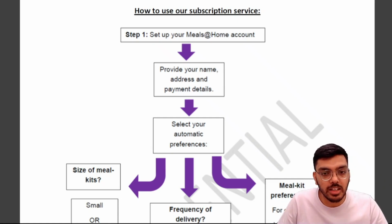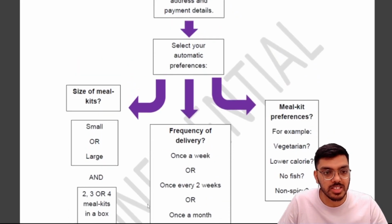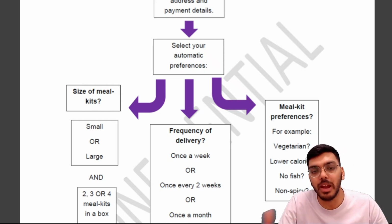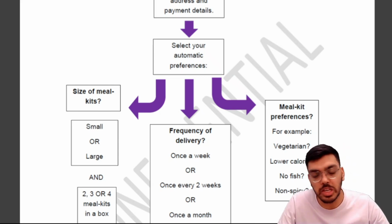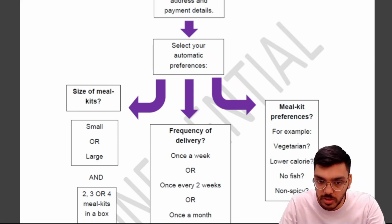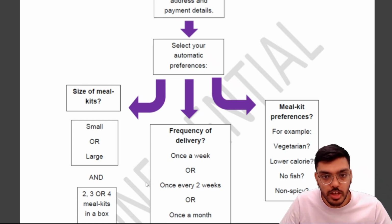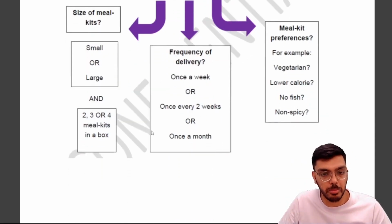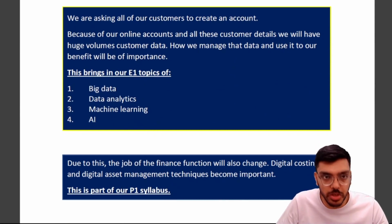After that, you select your automatic preferences, which means you must select the size of your meal kit, the frequency of your delivery and your preference. For size, you have the option of small or large, and under that you can order 2 meal boxes, 3 meal boxes or 4 meal boxes. For frequency, choose how frequently you want it. For meal kit preferences, choose what kind of preference you have. So clearly choosing what your preferences are and clearly choosing the amount of meal kits that you want to purchase.